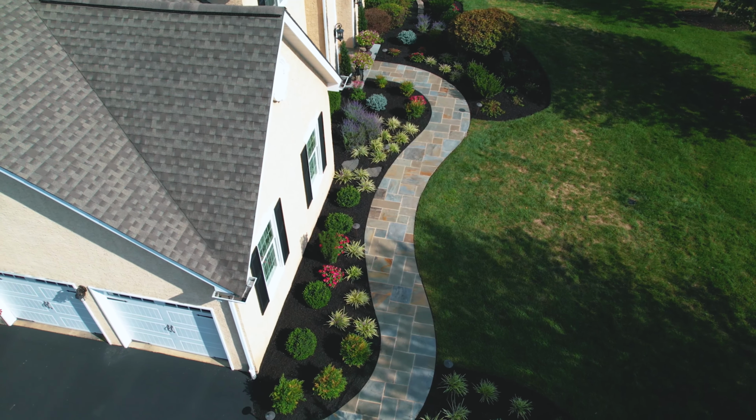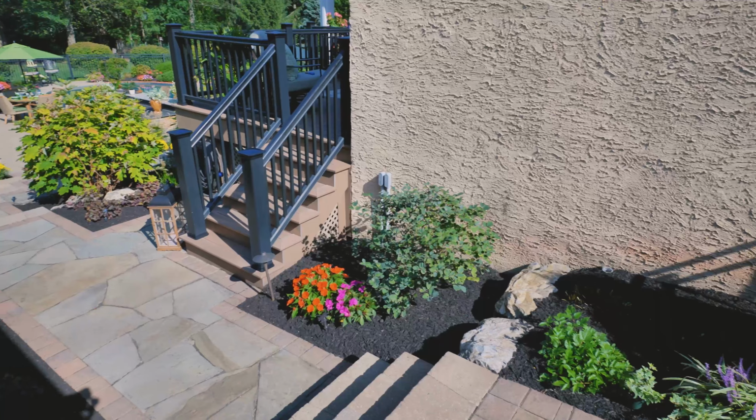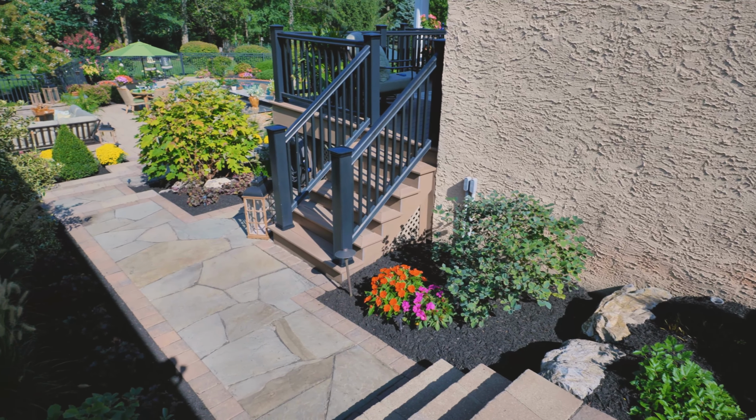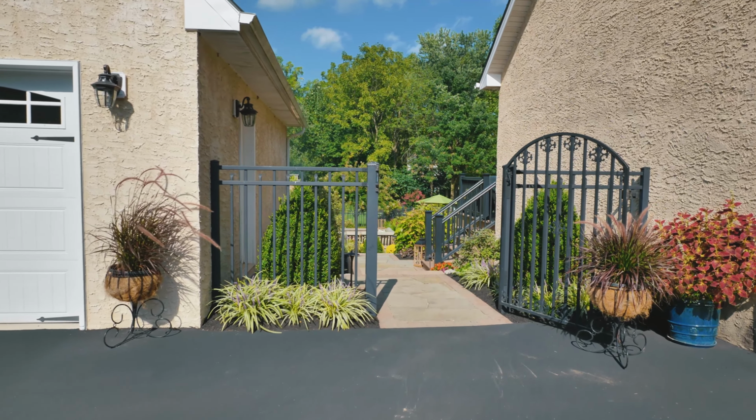First impressions are important, and one of the easiest ways to transform your house is by working on your front landscape. One of the things that's important when you're a landscape designer is to be able to create a good transition from the front space, which tends to be a little bit more public, to the backyard space, which tends to be a little bit more private.